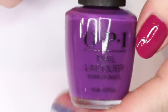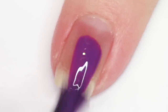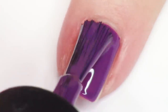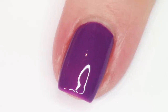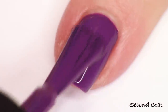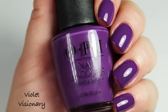Last polish in the collection is Violet Visionary. I mean, I can't hate on a beautiful purple. Do I have lots of things in my collection that look very similar to this? Yes, but it does have a beautiful two coat cream formulation. It is a slightly vibrant kind of violet, and it's really, really beautiful. So I'm just showing you how this swatches in two coats. It rounds out the collection really nicely. Hey, a fall collection with three purple polishes in it. You know I love that.